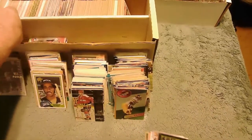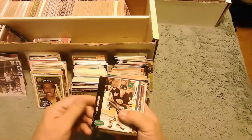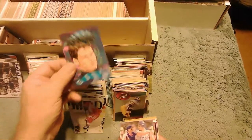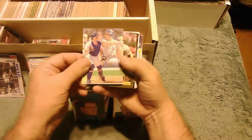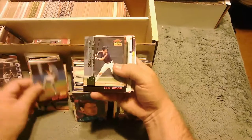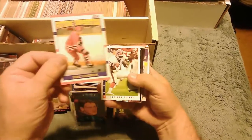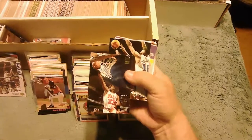We're about halfway done with this box, guys. Woo! Starting to sweat up a storm here. Owen Nolan, Joe Juneau. Here's the Ice Kings, Felix Potvin. Very nice. Hey, we're back into baseball. Ivan Rodriguez, and we're out just like that. Oops, dropped. Alex Ochoa, racing. Eric Lindros again. Thurman Thomas, another Michael Jordan card.